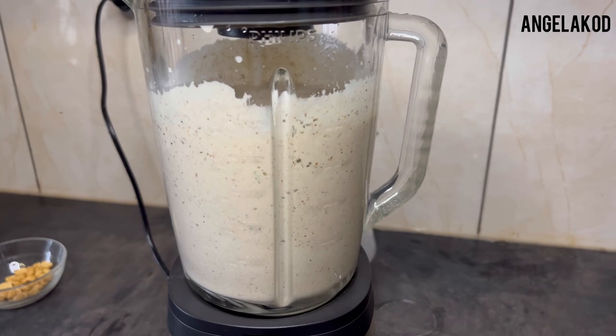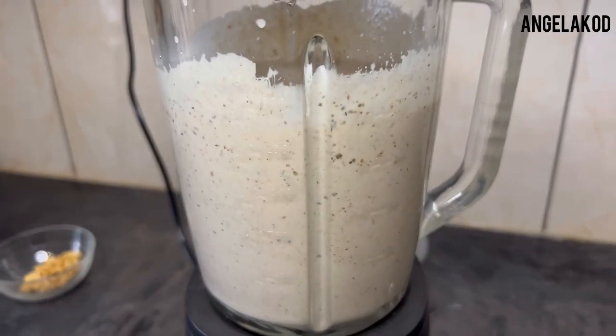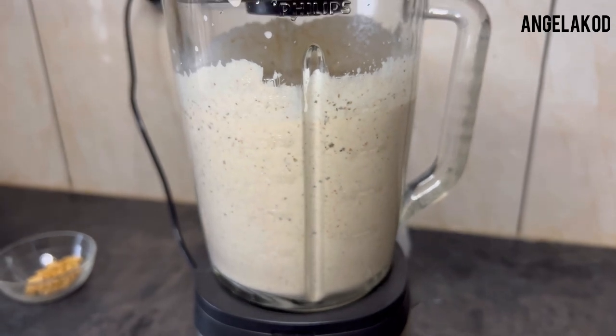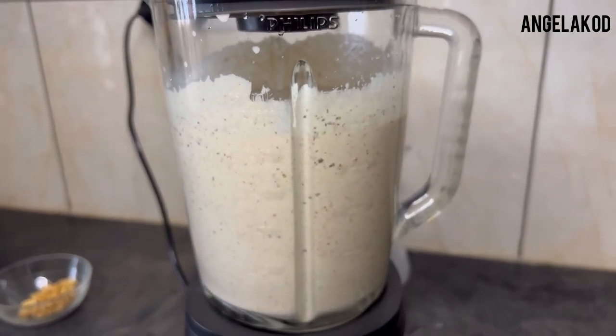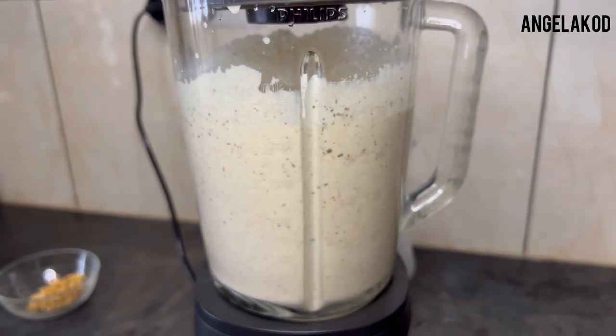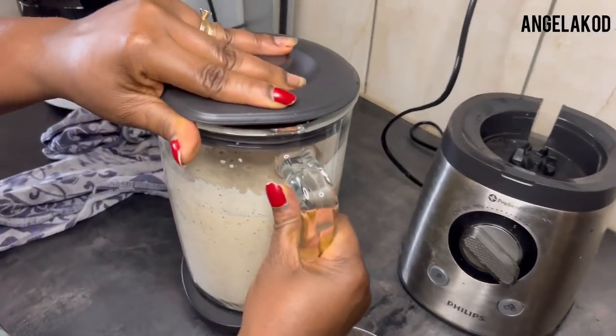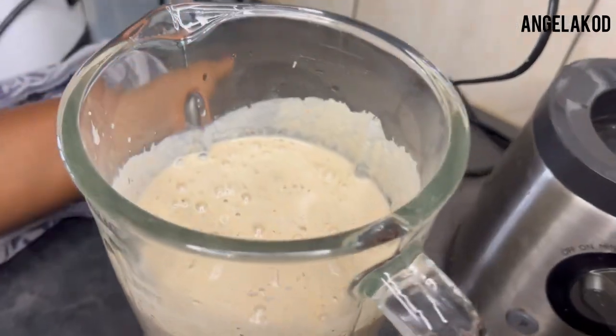It's ready, guys. So we are going to serve. This is just under 2 minutes. This does not take long. Really, a perfect smoothie. It does not really take long. Just a few minutes and then it's ready. Let's go ahead, guys, and serve our smoothie.